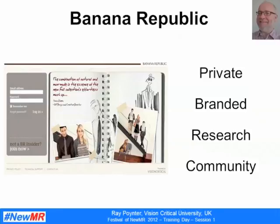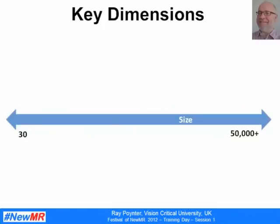And you know when you've got a community because you don't have to bribe people to take part in the research. That's really one of the key tests about whether you have a panel, a list, or a community. Do you have to bribe people to take part in the research, or are they happy to be involved in the research? Now, there are two key dimensions in the world of research communities. The first is size.